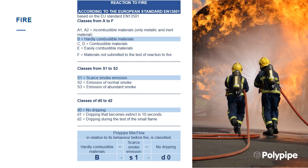The S part relates to smoke propagation and ranges from S1, little or no smoke, to S3, substantial smoke. MecFlow sits at S1. Finally, the D indicates flaming droplets and particles. The index is D0, none, through to D2, a lot, and MecFlow has none. Other organic materials in the same applications are classified in this range and do not even mention the further classes of smoke and dripping. Results speak for themselves.